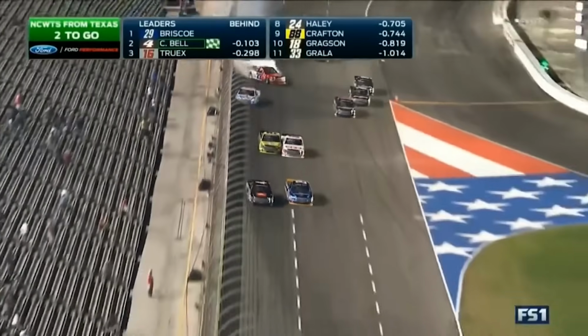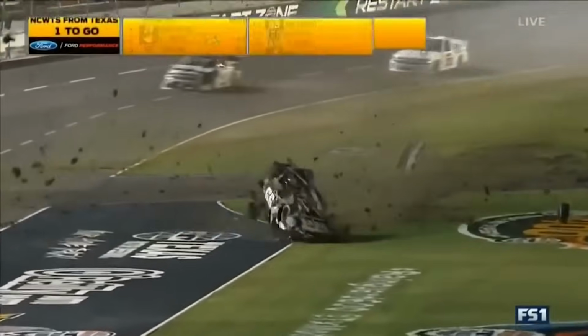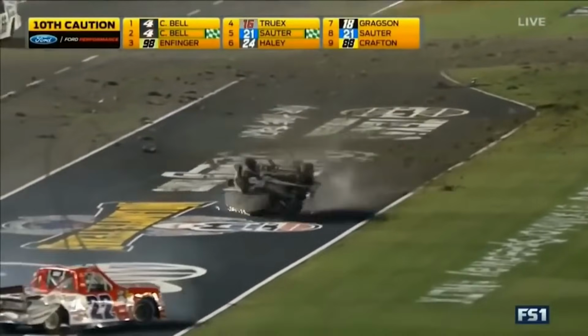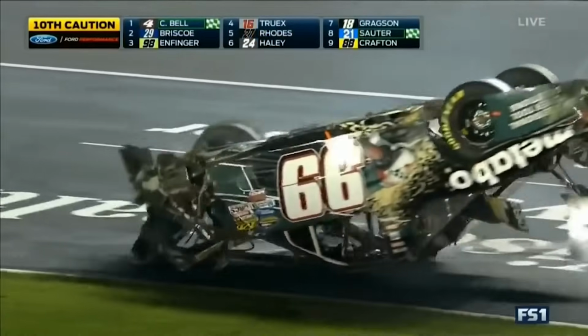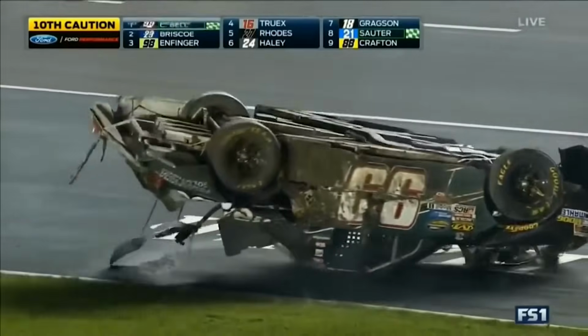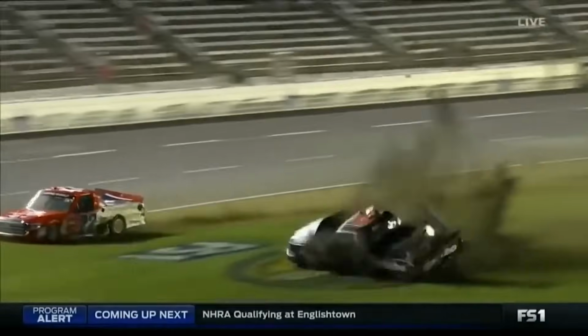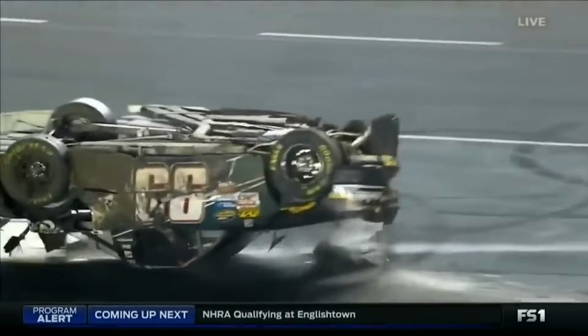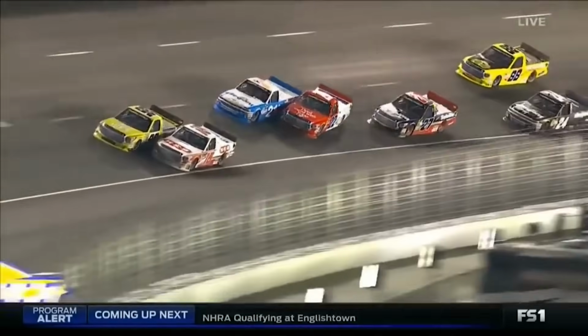Oh, Briscoe gets loose. Austin Wayne Self around. Heavy contact with the 99 of Peters, up and over. There's the replay of the accident that brought out the final caution in the wild ride endured by Timothy Peters. It looked like the 22 of Austin Wayne Self just got a little bit loose on exit of turn number 4, got into Johnny Sauter.